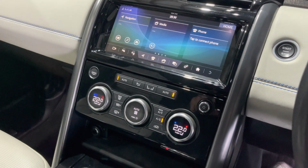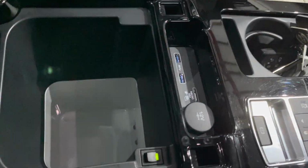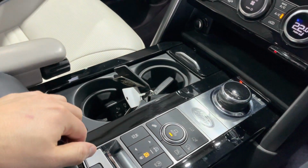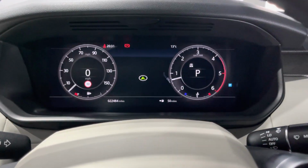So you can do all sorts, like for example, download movies from Amazon Prime and play them on the rear media. You've also got the fridge, so you can keep drinks, etc. cold. And if we close this, you've obviously got the full digital dash, so you can actually display your navigation on there as well as various other things.